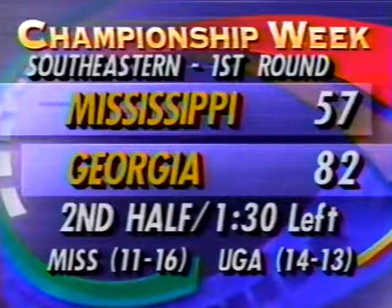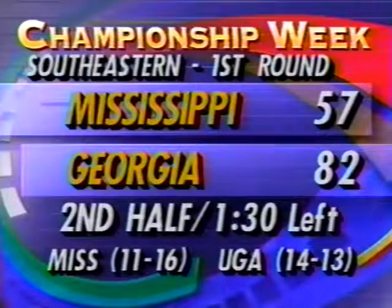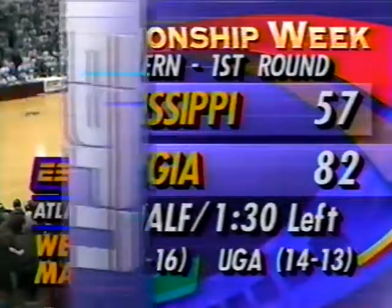Eastern Michigan, the number 8 seed. Meanwhile, in the Southeastern Conference, Georgia is up big over Mississippi. Back to Sean and Terry.